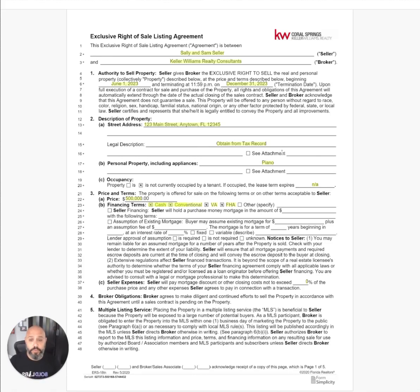So now what is the personal property that is going to transfer? If there's a piano, if it's going to be fully furnished, if there is the movable grill and everything that's on the outside, the pool equipment, this is what I would put in here. That's considered personal property, and I would go ahead and put that over in line 17.